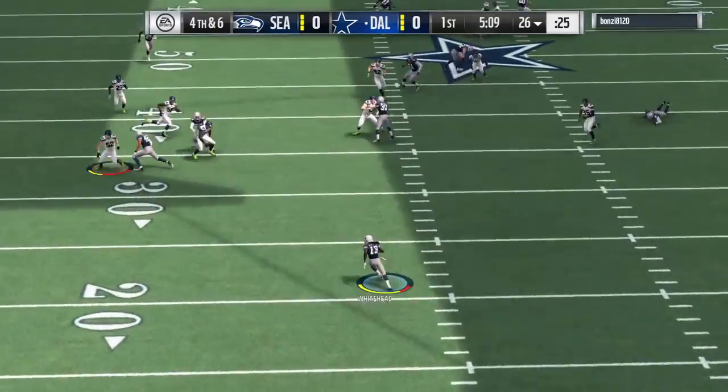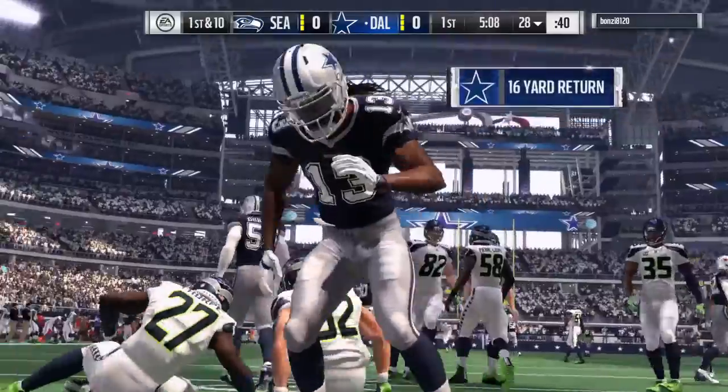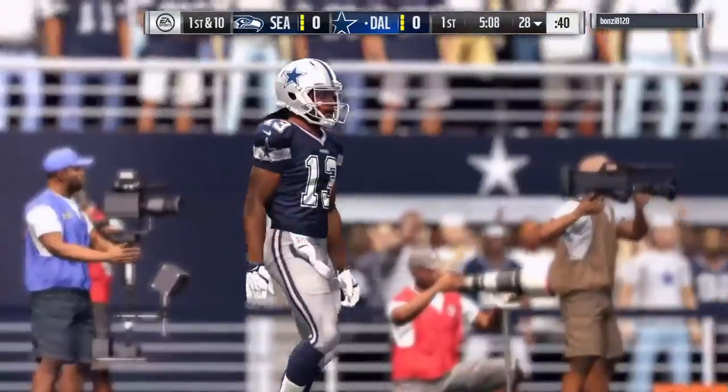This is taken around the 12. A nice job on the return there, 16 yards. And the Cowboys will take over the football with a 1st and 10.